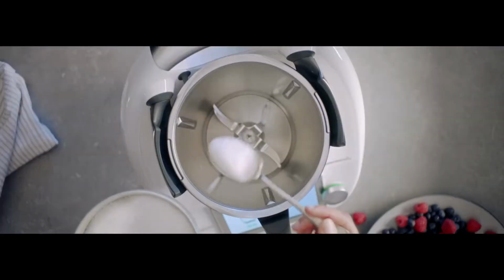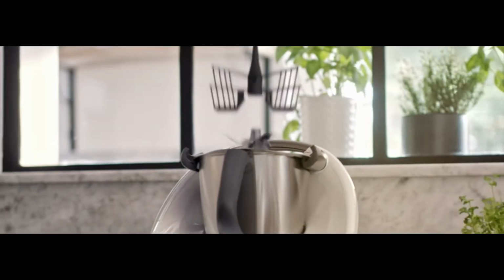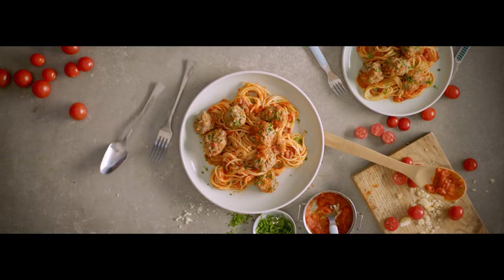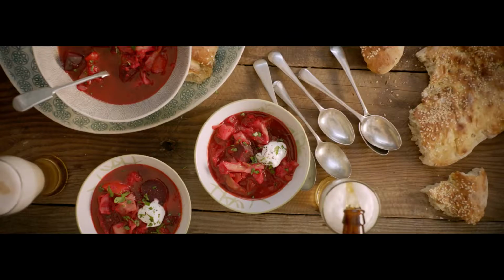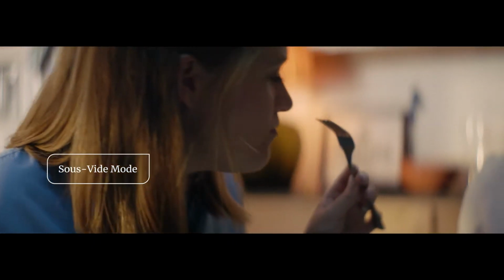TM6. The all-new Thermomix can weigh, chop, grind, grate, steam, whisk, mix and boil. But for the first time ever, new cooking modes add more haute to your cuisine, giving you more wows and yummy mummies. More tenderness made effortless.